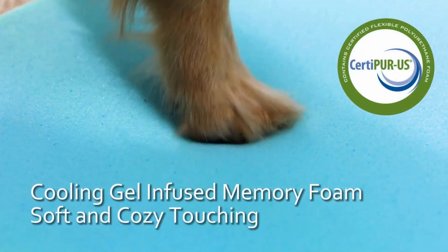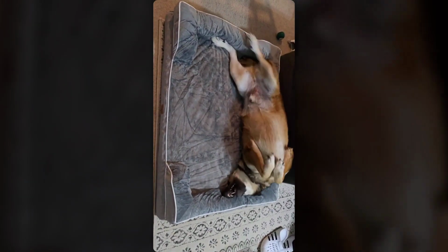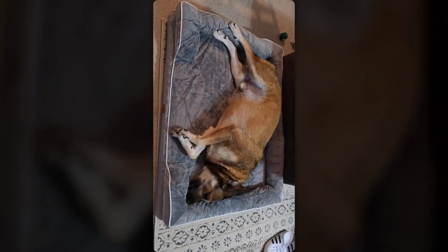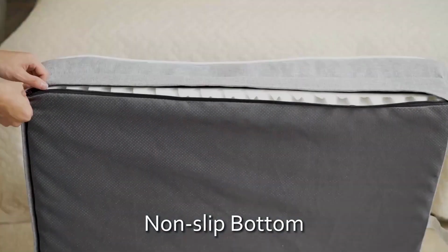The sofa bed design with 3-sided bolsters creates that den-like security while leaving one side open. Your dog can curl against the raised edges for head and neck support, or stretch out completely without feeling boxed in. Those bolsters encourage them to nestle in, which can help anxious dogs settle faster.